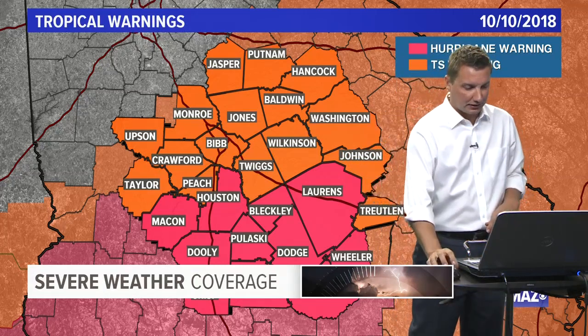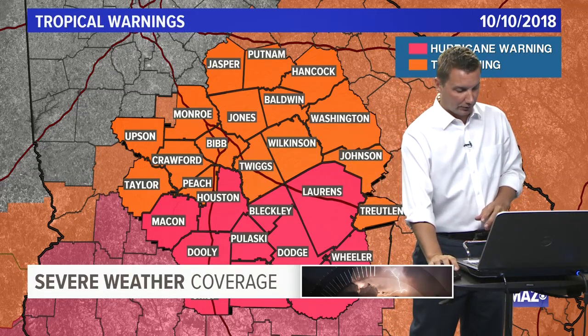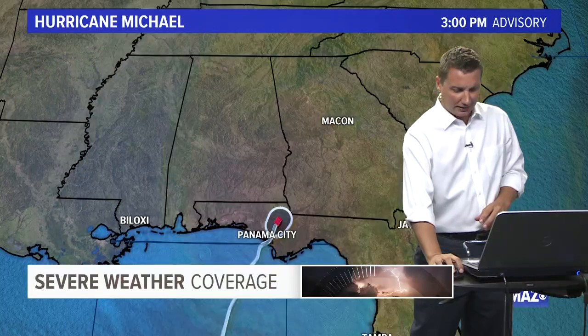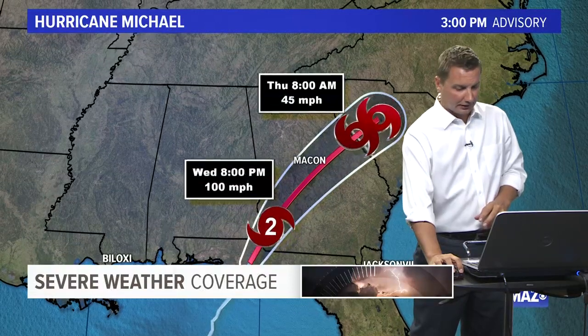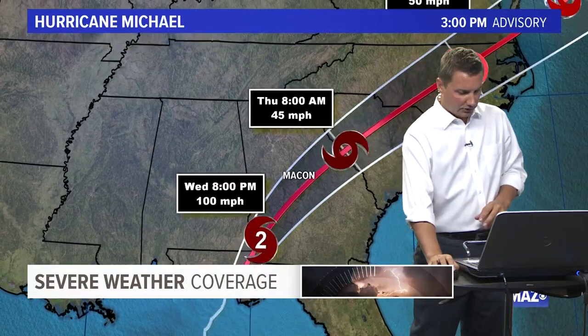So that's why I was saying that the parts of this are going to be worse probably than what we saw with Irma last year. Here is a look at the track. And again, you can see it coming through right through the core tonight, and then through tomorrow morning it leaves.